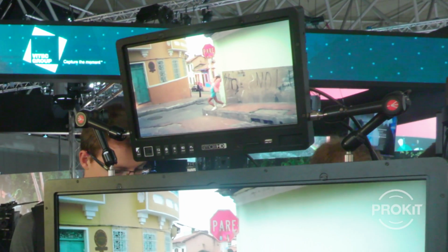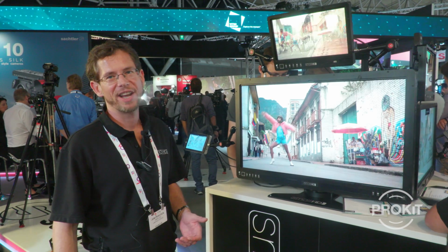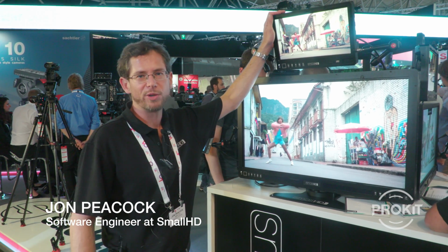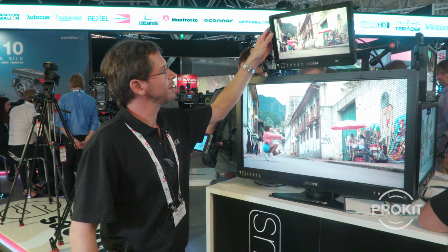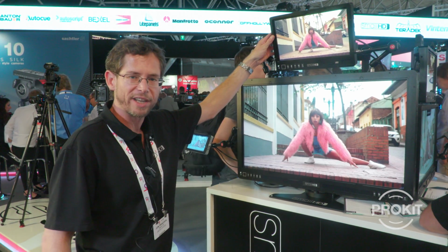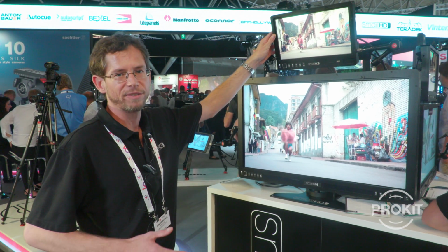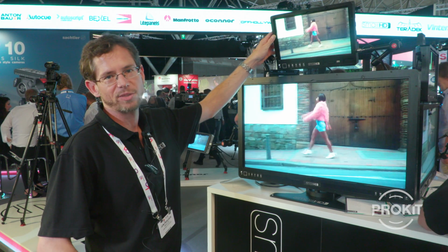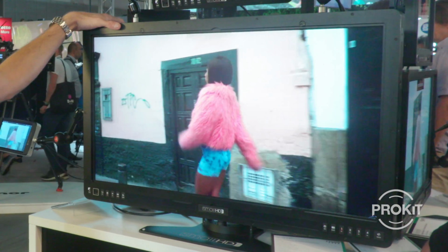So here at SmallHD, we've gotten into the high dynamic range game. And this year, debuted just Friday, we have the 1303 HDR. It's going to be a 1200 nit calibrated, 1600 nit native, and roughly 4000 to 4500 to 1 contrast ratio HDR monitor. You see it here above our 3203.